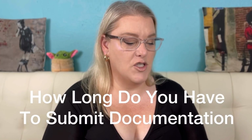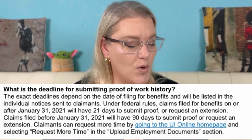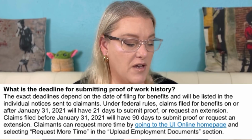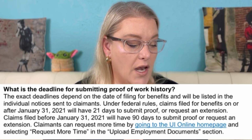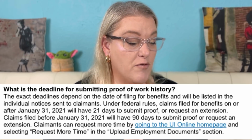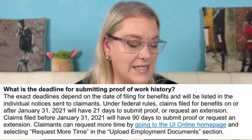What is the deadline for submitting proof of work history? The exact deadlines depend on the date of filing for benefits and will be listed in the individual notices sent to claimants. Under federal rules, claimants who filed for benefits on or after January 31st of 2021 will have 21 days to submit proof or request an extension. Claims filed before January 31st, 2021 will have 90 days to submit proof or request an extension.